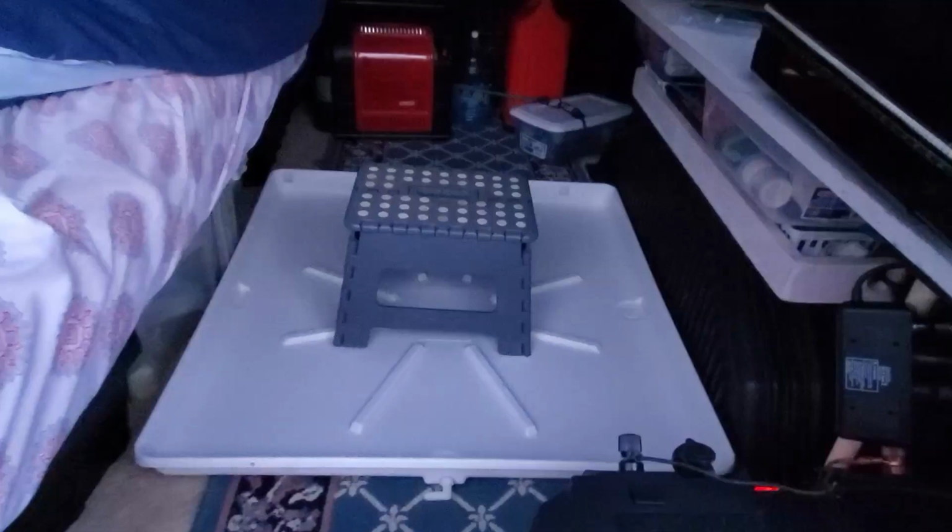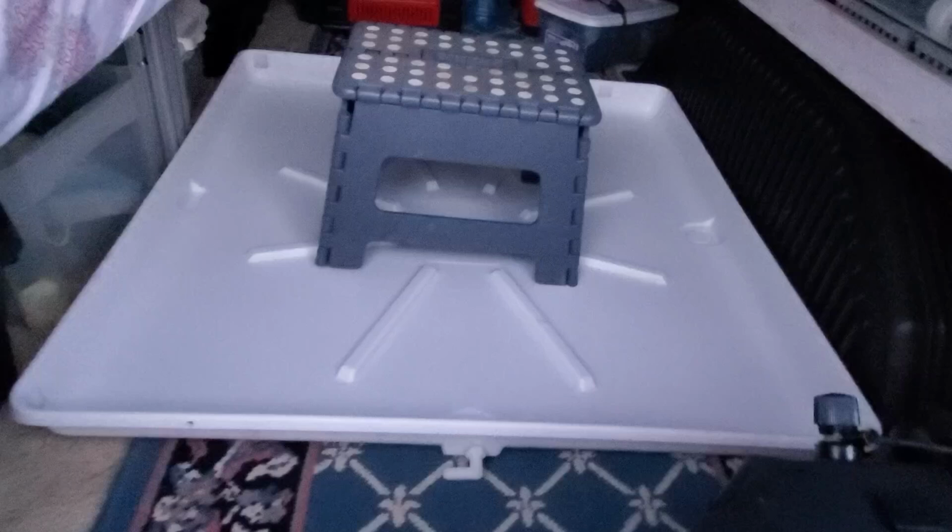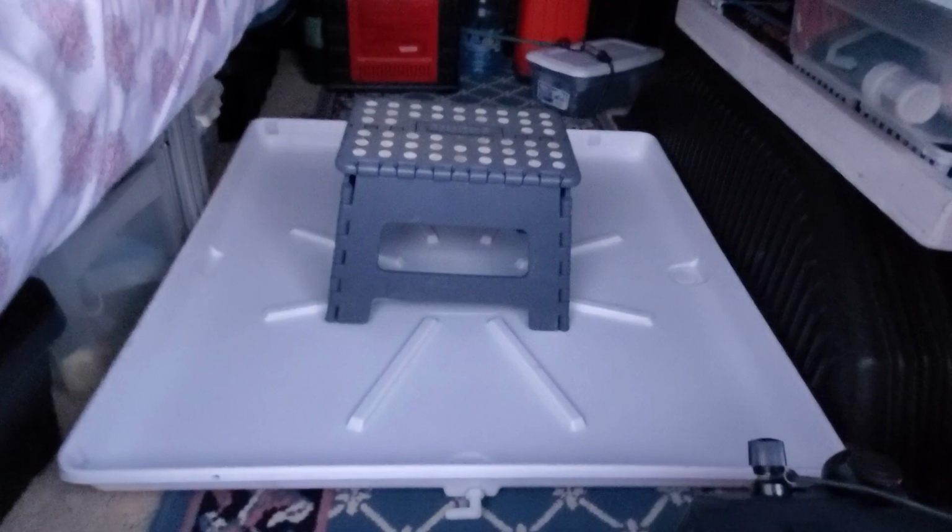Well, that's what that shower pan looks like sitting in the back of this truck shell. It fits in there perfect. I hooked the drain hose up right here. It runs out the back of the tailgate. I basically sit on that little portable stool. I've got a shower curtain that velcros to the pan and also hooks to the ceiling of the truck shell. Absolutely nothing will get wet.